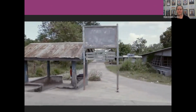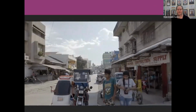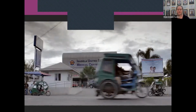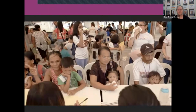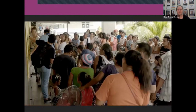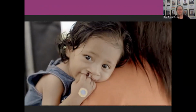On the morning of the Operation Smile medical mission, she'll have to walk over 30 minutes to the nearest town center. Then she'll take a tricycle buggy ride for an hour to the hospital mission site so JC can have a comprehensive medical evaluation. During the screening process, over 150 kids will show up in hopes of getting an operation for their cleft condition. But not all of them will go home with a repaired cleft lip or cleft palate.